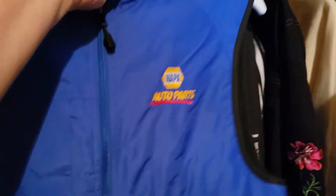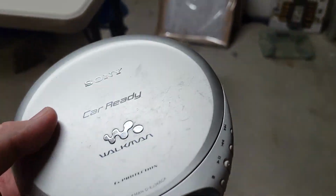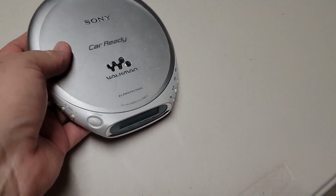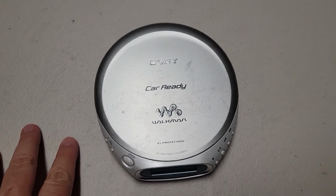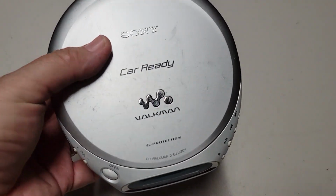It's brand new with tags. Just sold it on eBay for $20, plus shipping. I just pulled the Sony Car Ready CD Walkman out of Bin A and just sold it on eBay for, oh gosh, you know what? I forgot how much it was, but I know total with tax and shipping, it was like $28. So this probably was like around a $15 or $16 sale.